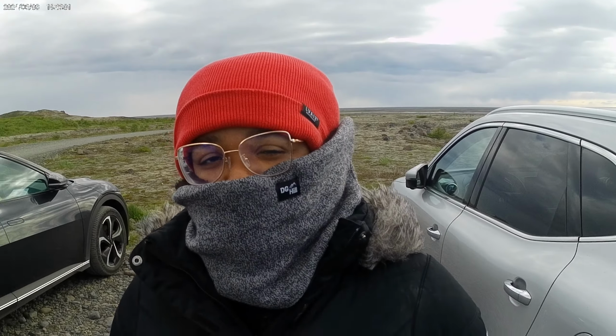I hit the geyser. This wind is so strong. And it started to snow a little bit. The wind was so insane, it was impossible to walk through. All you see is people falling over and walking.